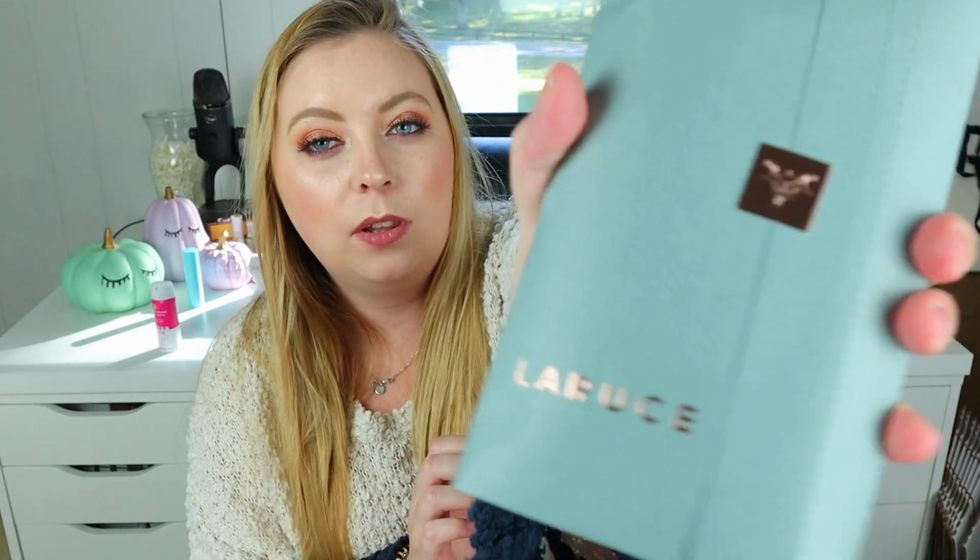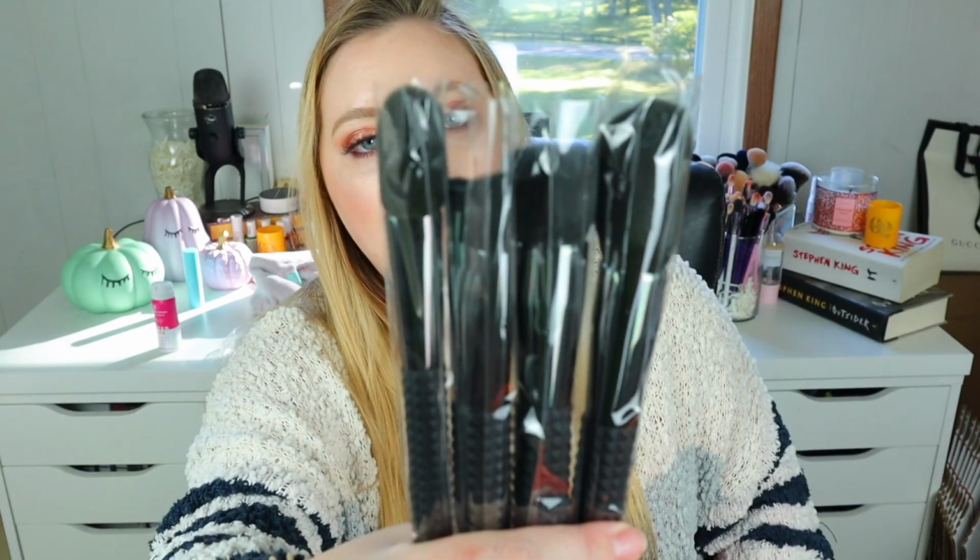And then the last item in the box is something that I've also gotten now 3 times. I don't know which one it is, but these are the LaRousse brushes, which are over $100. So now, guess what? I have them again, and I'm going to use them. I'm gonna keep them. Let's open up this nice fancy packaging, and I have the set of face brushes.